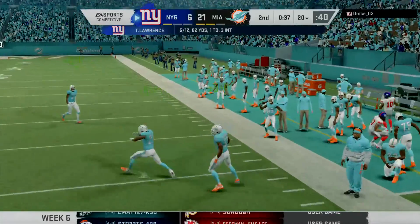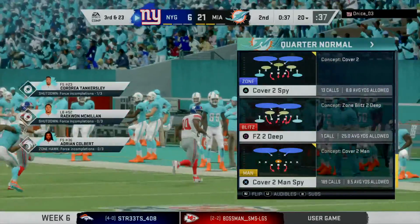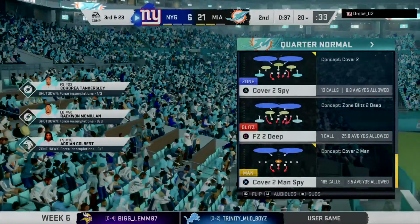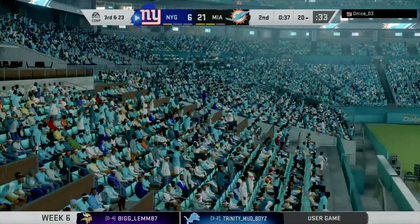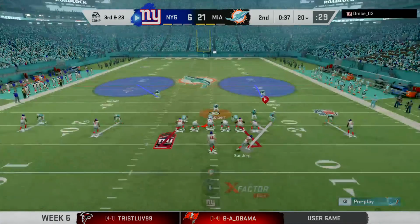Back to throw, Lawrence. Looking right sideline, but it's incomplete. He kind of forced that one there, didn't he? It's almost like he predetermined where he was going to go with the football. Yeah, he wasn't really going through progressions. He wanted to go to his top guy. You do that against this defense, they'll make you pay, won't they? Yeah, they certainly will. They react very quickly to the thrown football.